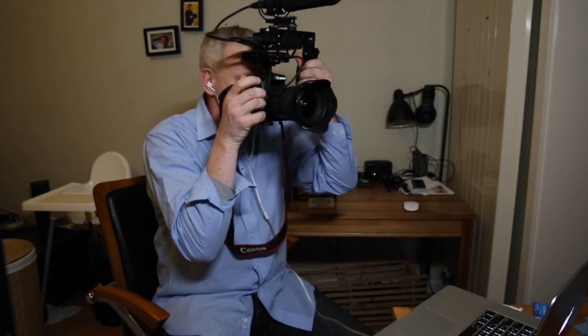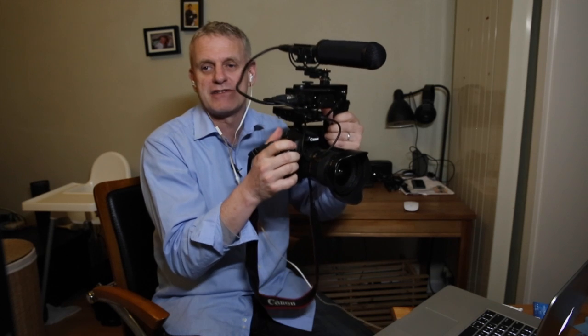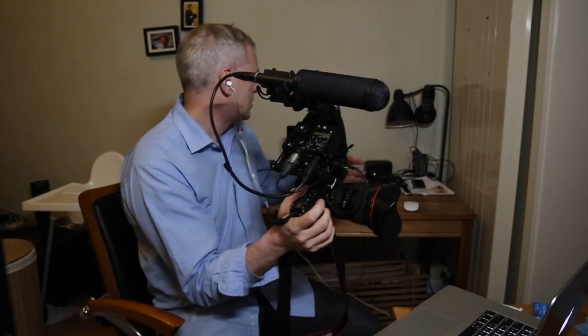The main advantage for me, and the reason why I'm still doing this, is that I need to take stills often at the same time. And although it's not easy, I can still put my eye up to the camera and take still photographs and get the same sort of quality that I want. I can also, if I've got it on a tripod, take a still after I've done a video shot.